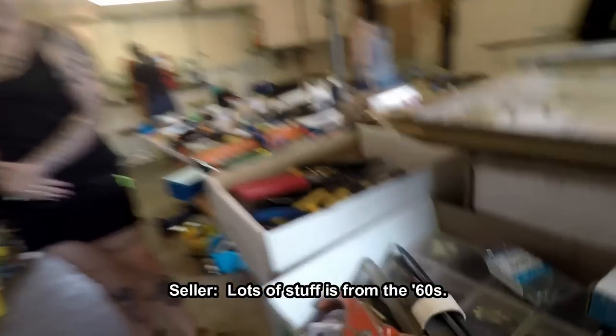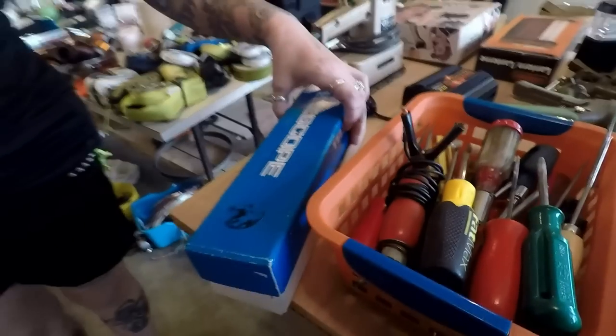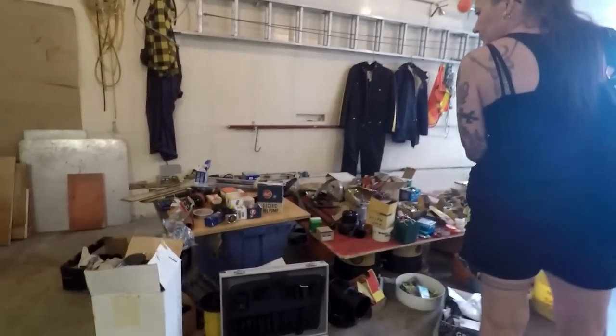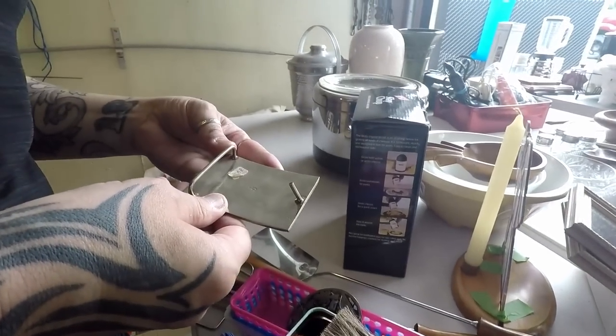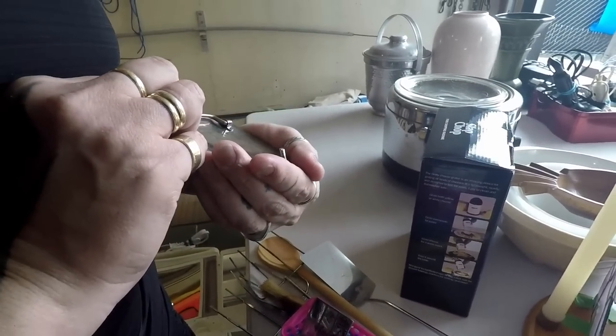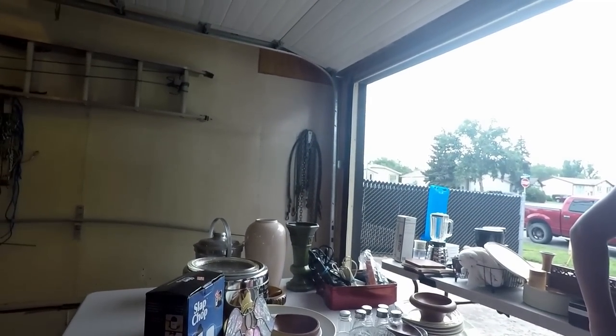Lots of stuff is from the 60s. Okay. Telescope. Oh, wow, brand new. Wow. Just a little guy. Mexico. Hmm. Belt buckle. Looks like this one is. Hmm. Alpaca. Yeah. These are neat. Oh, there's more of those shield things. We'll see how much those are, maybe.